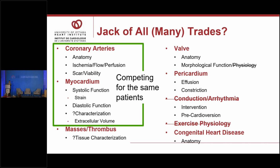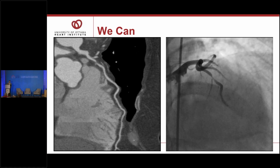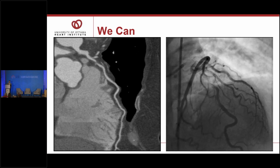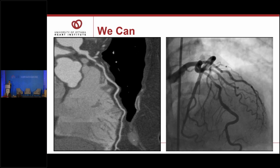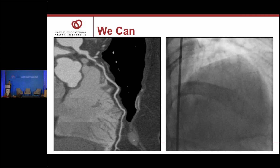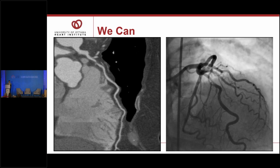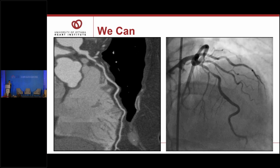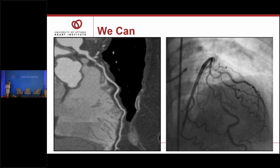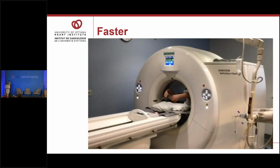So are we competing for the same population? And the obvious answer is yes, there's always competition, but competition is good. So this is a physician in Ontario, and the interesting story is Dr. Beanlands ordered a CT, not a PET, for this individual. But you can see on the left-hand side, the patient has a severe stenosis in the proximal LAD, and on the right-hand side, the corresponding angiogram, basically demonstrating that beginning many, many years ago, I think this was done maybe 15 to 18 years ago, we have the ability to image coronaries and look at anatomy.